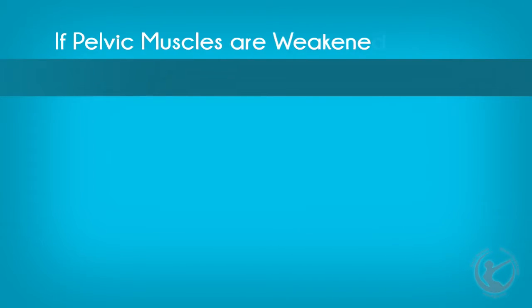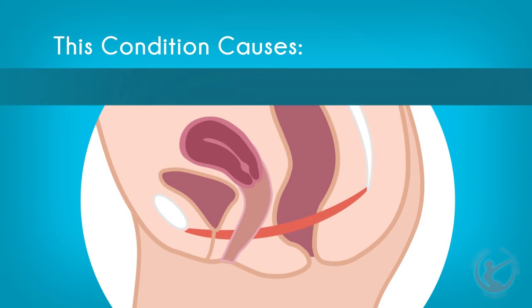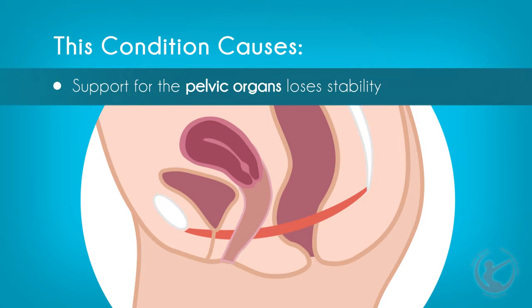When the weight-bearing or stabilizing networks that hold the vagina in place are weakened or damaged, vaginal prolapse occurs. This condition involves the support system for the bladder, rectum, small bowel, uterus, urethra, or a combination of them losing their stability.